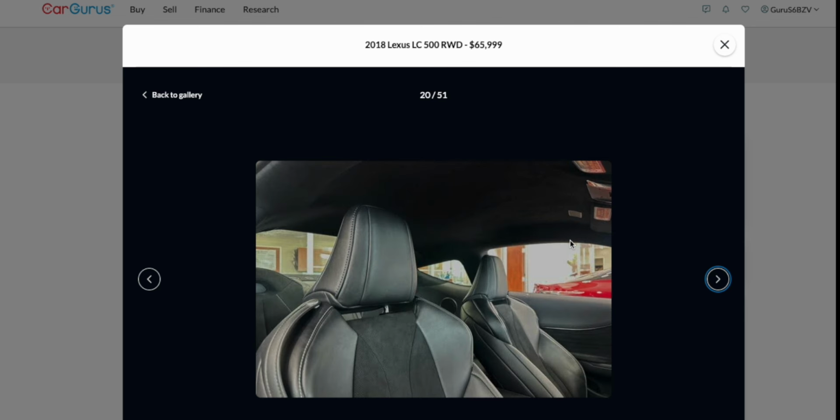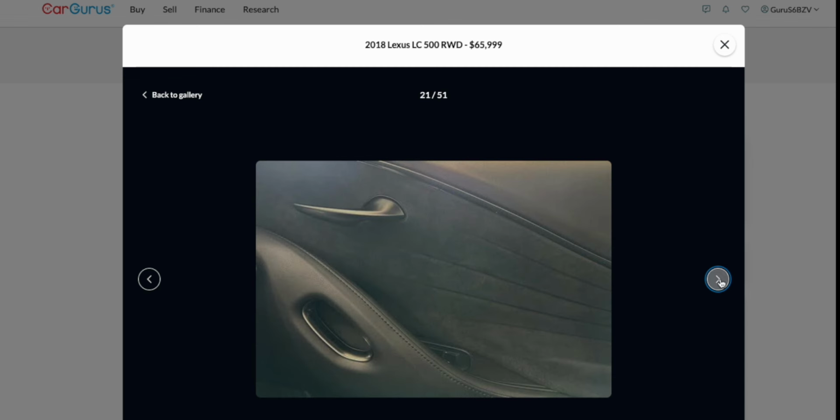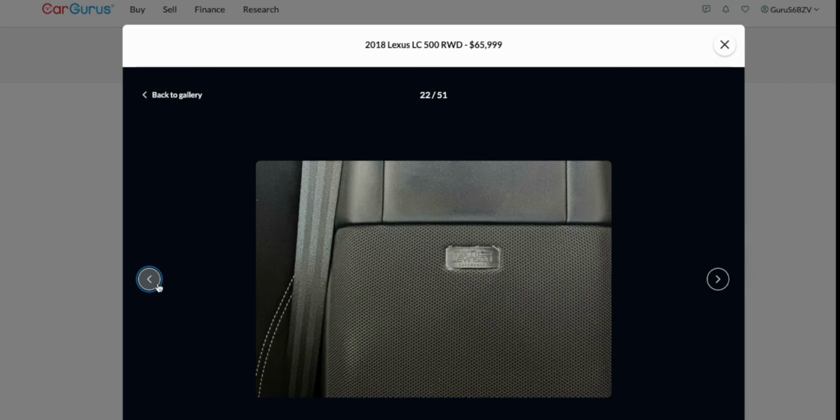Carbon fiber top on this one, so we're not going to get that pullback shade, but we do get the full Alcantara headliner on this one. Looks like the Mark Levinson sticker not even pulled off on that bad boy, right? Again, not even touched in the back.